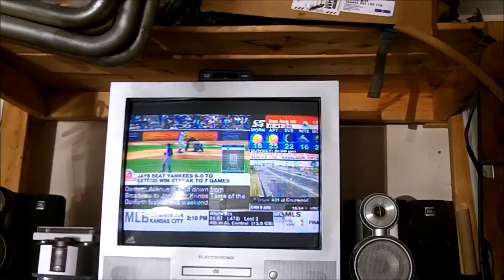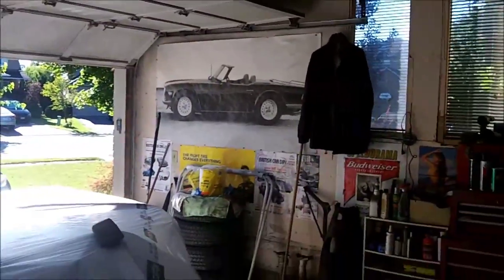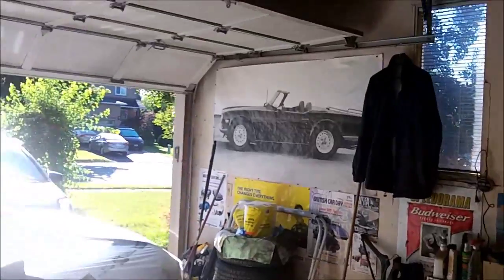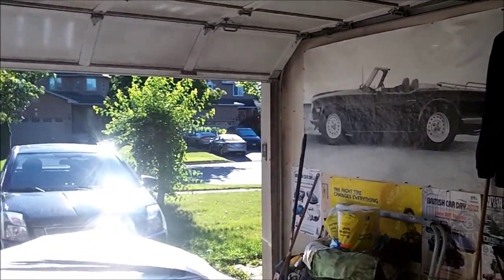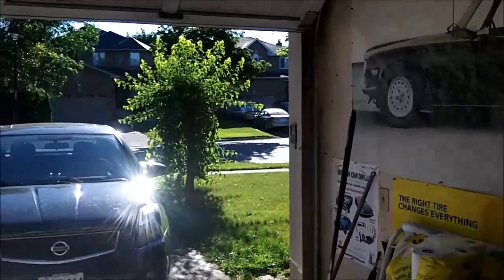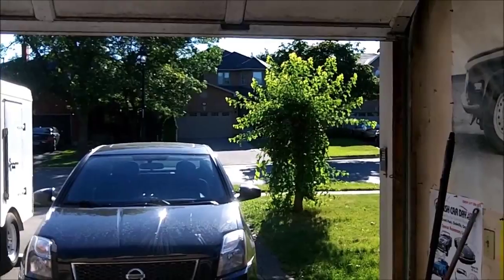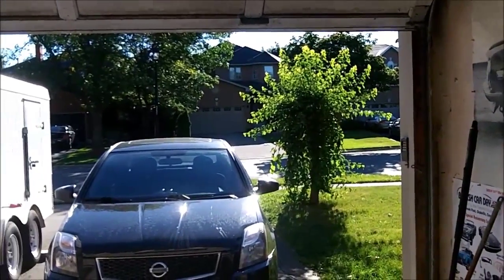Sunday, August 9th, just coming up to 20 to 9 in the morning. And we've got a beautiful day outside today. And it's a good thing because we're on our way to a British car show this morning called Brits on the Lake in Port Perry, Ontario. So there should probably be about 300 cars there or so. Usually a pretty popular show, so we're looking forward to a good day.